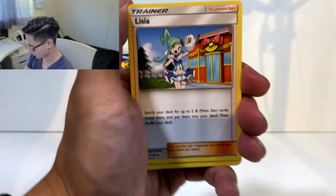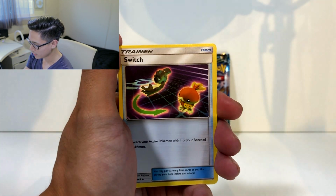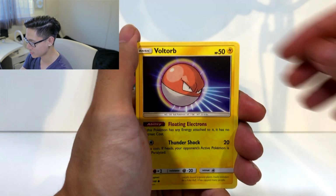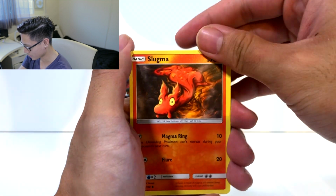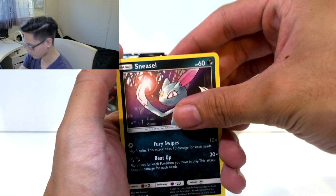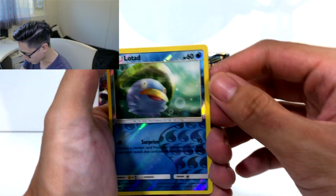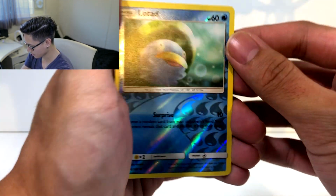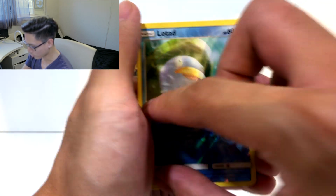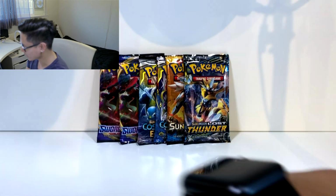All right, Leaf Energy. Lycia? Don't remember you. Beast Ball. Ooh, dude, I love the Beast Ball. It sucks how in the game you're only allowed to get one. So I'm just like, come on. Voltorb. Slugma. Ooh, he's melting away. Surskit. Sneasel. Oh, is he holding the light? Oh, God. Chubbit. Lotad. Reverse. Ooh, I'm liking this reverse. I like how the water emblem isn't going through the whole card. Can you see how there's like a little bit of negative space right there? And a Macargo to go with that Slugma.